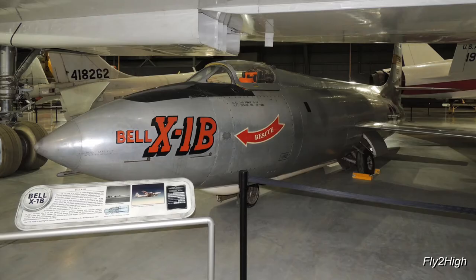Tucked under the Valkyrie's wing is this X-1B, strictly an experimental aircraft. This is from the 1950s, and was used to help explore supersonic and hypersonic flight, things like how to control the aircraft and manage the effects of aerodynamic heating.